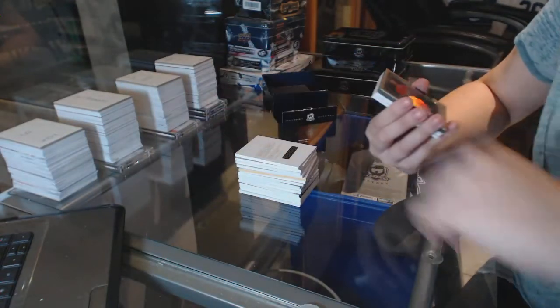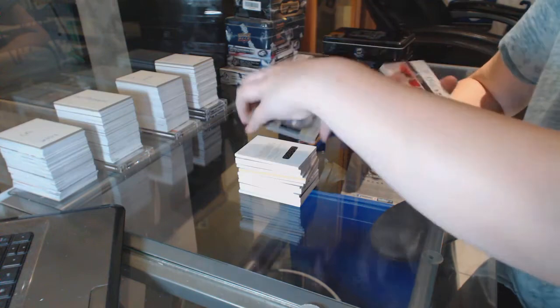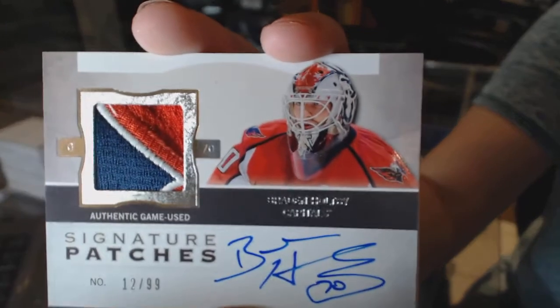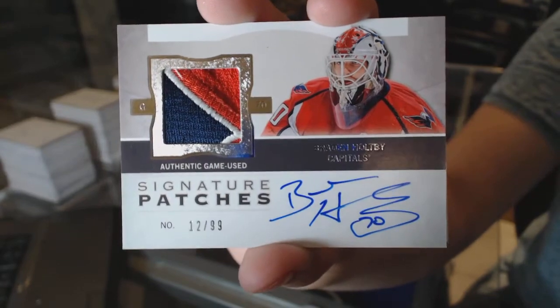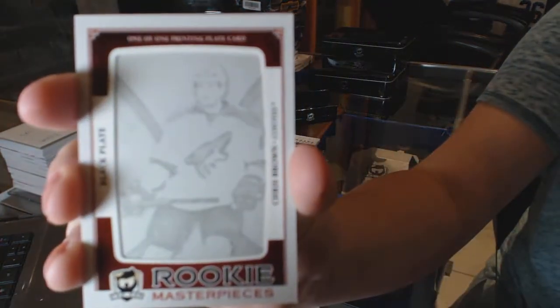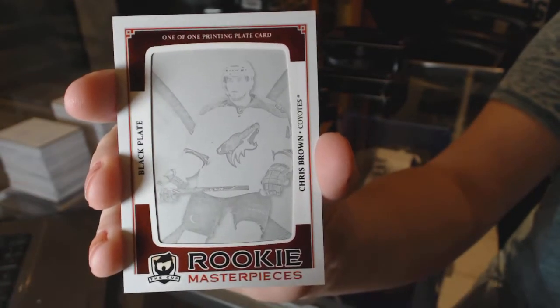We've got a brilliant autograph for the Montreal Canadiens, Larry Robinson. We've got a signature patches, number 99 for the Washington Capitals, Braden Holtby. Thank you, Inspiron. Braden Holtby. And we finish with a 1 of 1 rookie masterpieces printing plate for the Arizona Coyotes, Chris Brown. There we go.